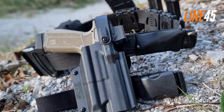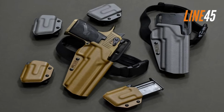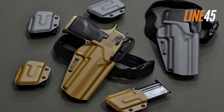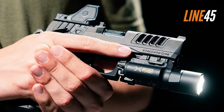They also ditched the grip safety in favor of an active firing pin block, which I actually prefer for duty or carry. It's one less point of failure when the stress is on. Controls are ambidextrous and crisp, and the trigger is just what you'd expect from Staccato. It has a glass rod break, short reset, and remains clean all day.